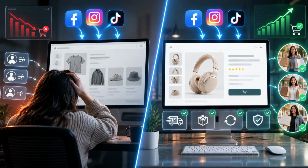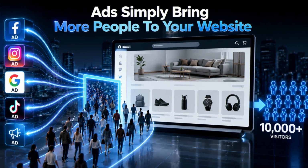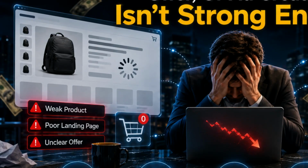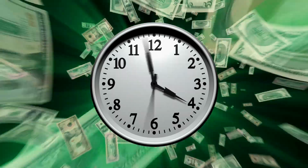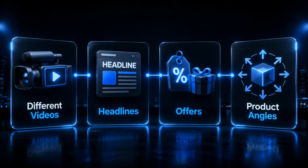They think ads will fix a bad store. They won't. Ads simply bring more people to your website. If your product, landing page, offer, or ad creative isn't strong enough, you'll just lose money faster. That's why testing is everything. Try different videos, headlines, offers, and product angles. Sometimes a small change is all it takes to turn a losing ad into a profitable one.